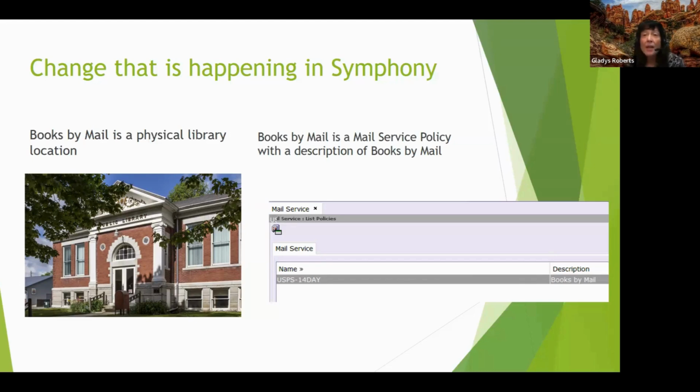We did that on purpose because when we first created our Books by Mail program with our central office, we did not have an automation system that could handle mailing items internally. We were using a Horizon automation system. It did not have any capabilities for mailing items within the software. So we had to create our own system, which is exactly what we did. But now that we are using the Symphony automation system, and particularly the version that we are on now, it has a very robust mailing library component. And so that is the change that we are making.